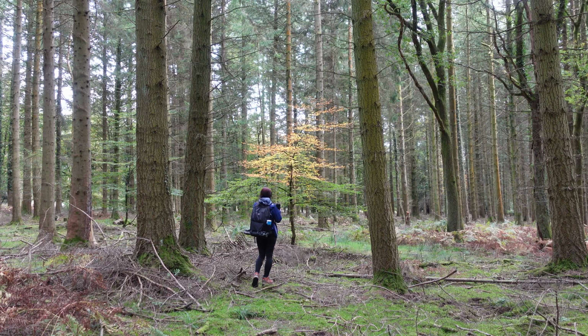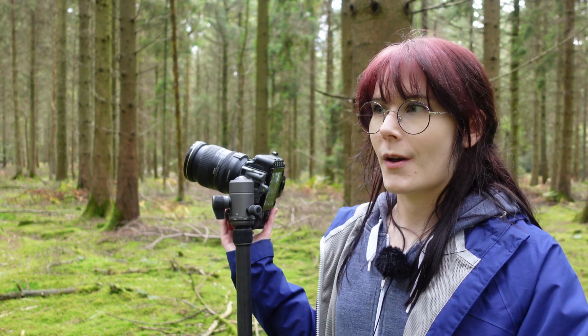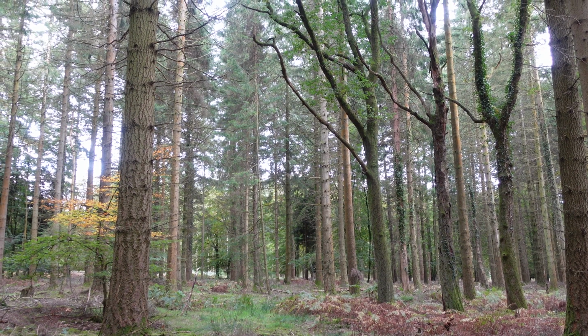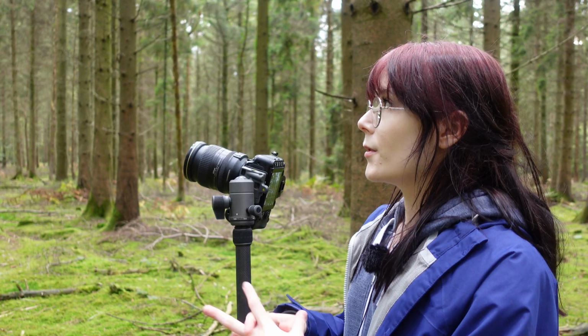When I was scouting around trying to find compositions for this yellow tree, I noticed these three trees behind them, and I really wanted to include them somewhere in the frame, whether it was behind, to the side. So instead I've decided to come and look at these three trees separately. They are very interesting because these triplets, their branches are all reaching in the same direction, in the same way or similar ways.